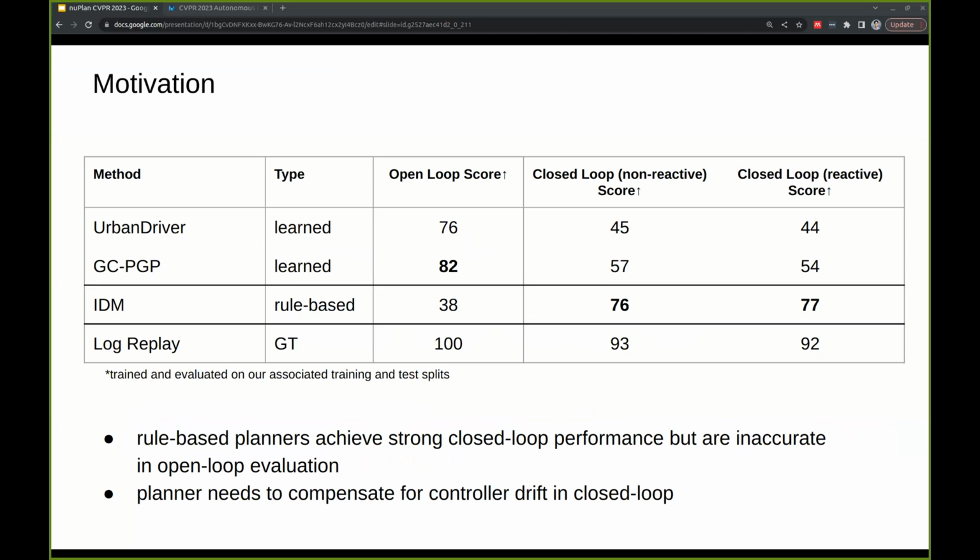The starting point for our method was a simple benchmark that we conducted right at the beginning with some baselines that we had available, where we found that these ego forecasting learned planners perform quite well in open loop, but in contrast, they are outperformed by the very simple and quite old Intelligent Driver Model in the closed loop evaluation. Also, we found that not even the log replay planner that has access to the ground truth future trajectory was able to achieve a perfect score in the closed loop evaluation, indicating that the controller is unable to accurately track the trajectory that is output by the model.